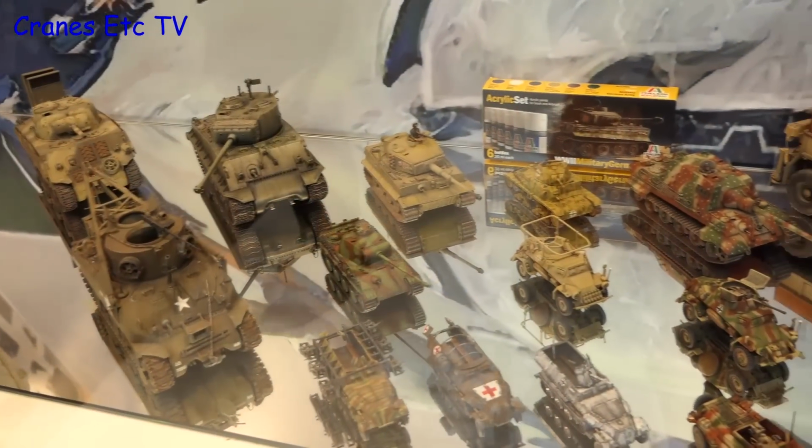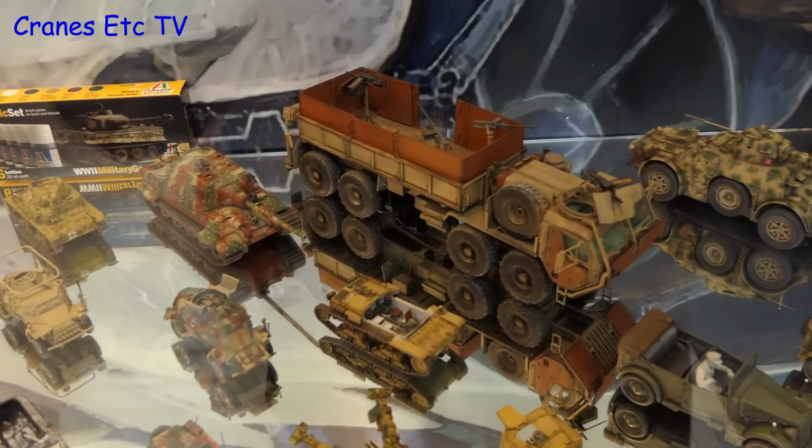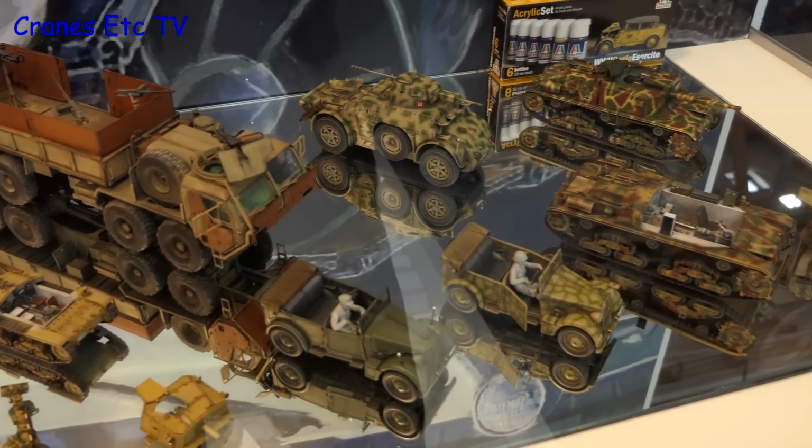As before, there's a wide range of things that can be seen, and here's a collection of military models, but in reality there were fewer exhibiting companies this year.